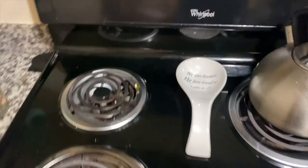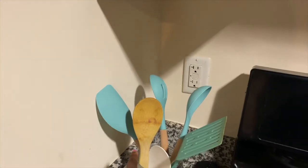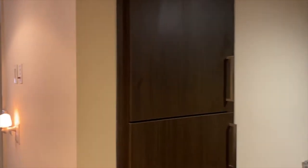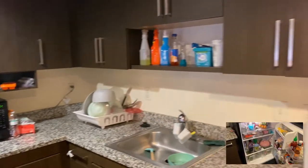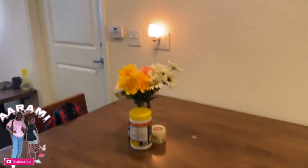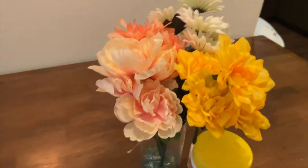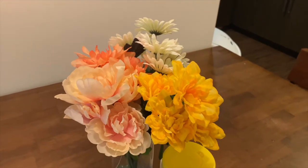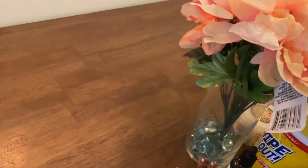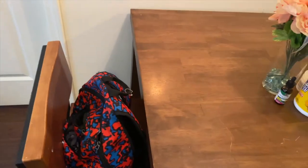And then this is the stove. And I just put my spoons and stuff in there. And here's some more cabinets with seasonings and stuff. So it's just the overview. Walking this way, you see the dining table, which just has some big flowers that I got from Dollar Tree, and a vase that I also got from Dollar Tree. And I just keep my book bag over here.